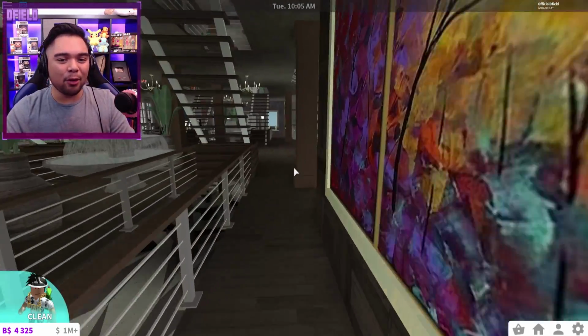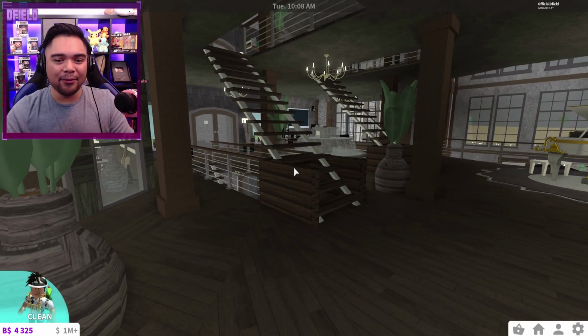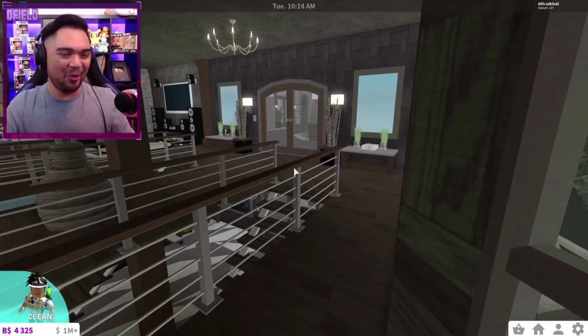Walking into the second floor over here, guys, where do we want to begin? Once again, there's the front entrance over there. On the second floor, we've got a left and a right wing. I'm gonna go ahead and just start walking through a lot of these rooms because there is so much to look at.